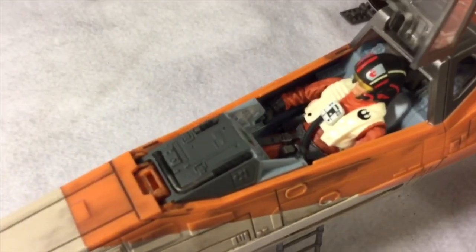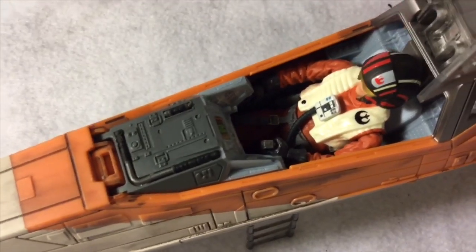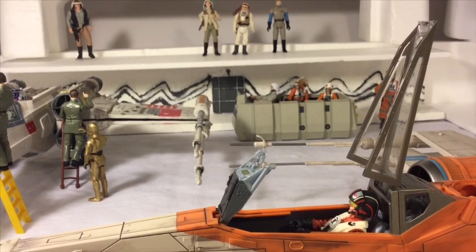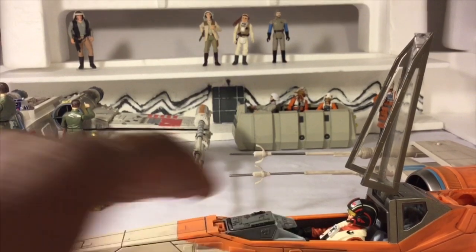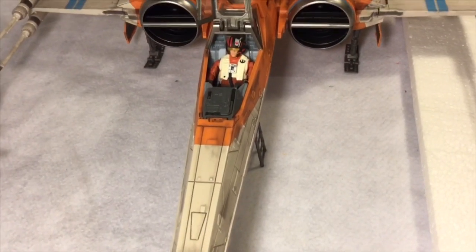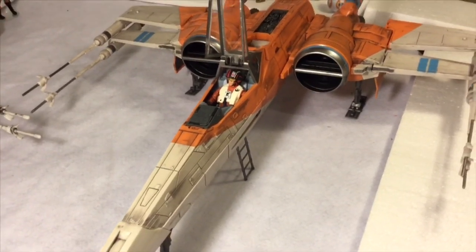I had a little bit of trouble trying to get him to hold the stick there, but I was able to get him to hold that, so that's really cool. I also found out that this piece also opens up as well, so that's really awesome when you're inserting the figure on the inside. You can lift that up to make it a little bit easier. So really, really cool. Very, very awesome fit with your vintage figure inside of the vintage Poe Dameron Resistance X-Wing, guys.